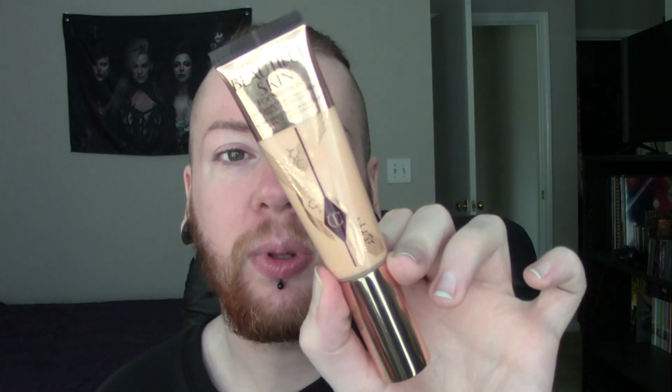Now, this is the foundation that I pair with that Hourglass concealer, and this is the Charlotte's Beautiful Skin Foundation from Charlotte Tilbury at the shade 3 Cool. Got this guy in gratis as well, and I actually really like it. It's really nice. When you look at it in the tube, it definitely looks like it's gonna be way too dark for me, but when it's actually on the skin, it doesn't look that bad.